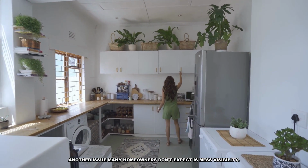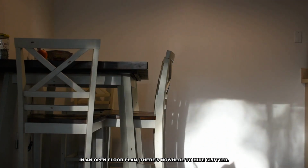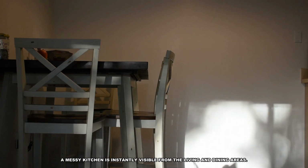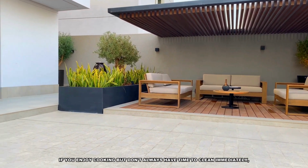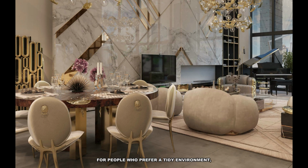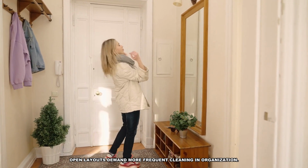Another issue many homeowners don't expect is mess visibility. In an open floor plan, there's nowhere to hide clutter. A messy kitchen is instantly visible from the living and dining areas. If you enjoy cooking but don't always have time to clean immediately, this can create constant visual stress. For people who prefer a tidy environment, open layouts demand more frequent cleaning and organization.